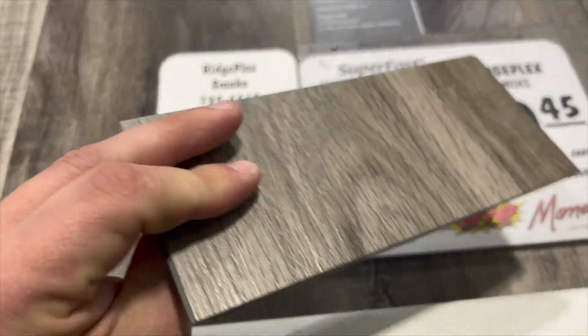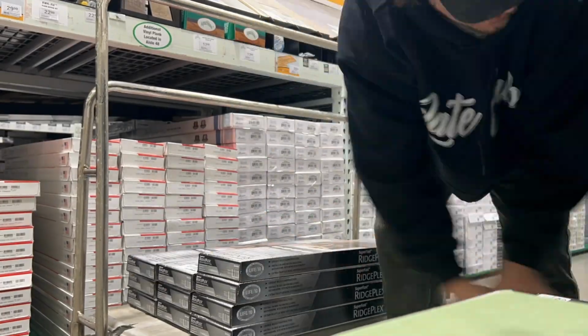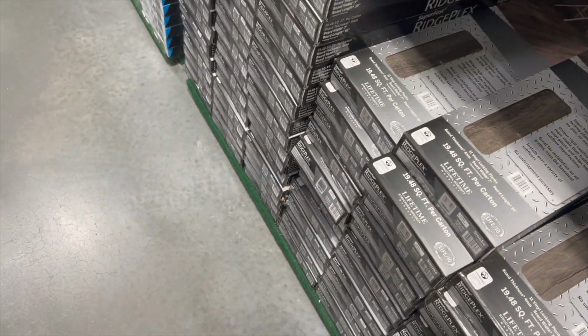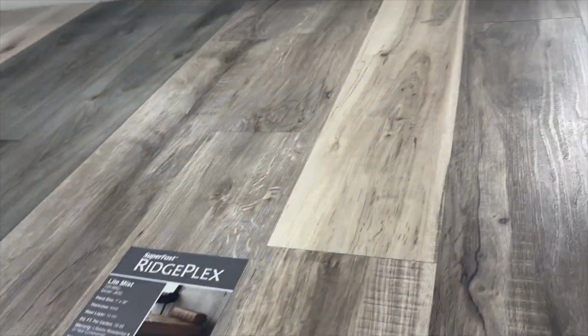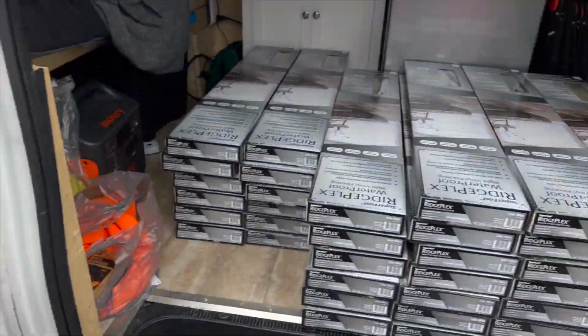All right, guys, so we found the snapping vinyl we want. Time to load it up. All right, so I actually just loaded half of what I needed up. This half the stack, and I realized the ones I counted was actually the light miss. So they're three boxes short. So we're just gonna go with the light miss instead. Now the fun part, loading it in. And just like that, 10 minutes later, load it up.